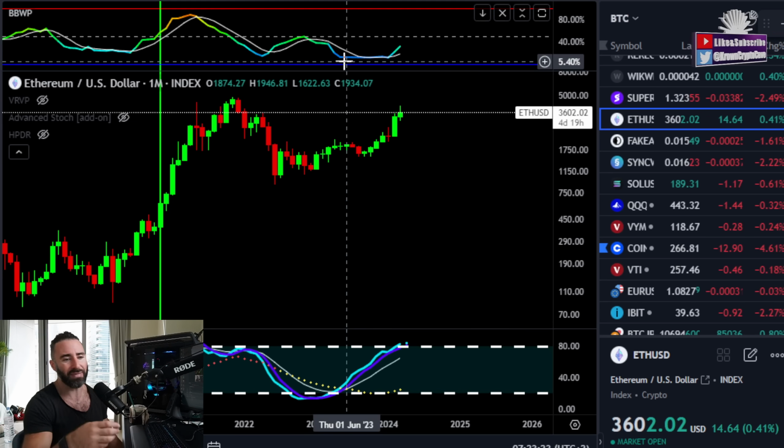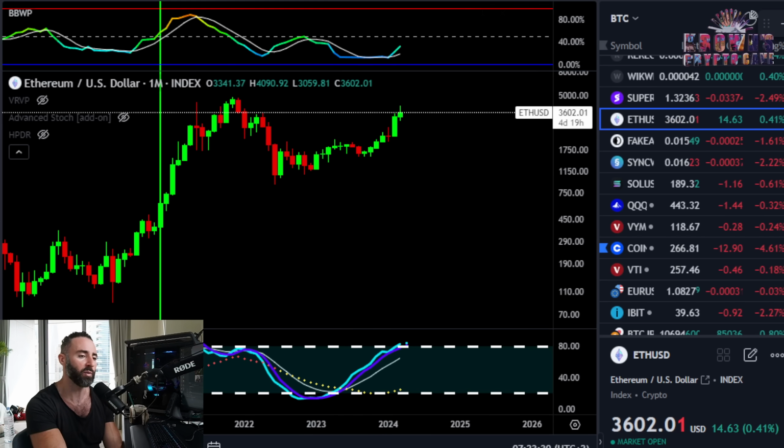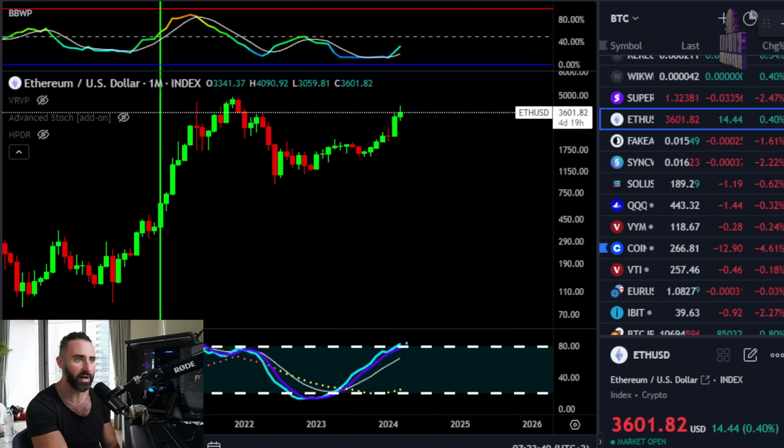But right now, I think it's being dragged up by the rest of the market rather than dragging itself up by its own bootstraps, which at some point, it's going to have its own narrative, right? It's going to have the ETF narrative, and we saw what happened with Bitcoin. So whether that works or not, it doesn't matter. The perception of it being a positive thing, I think, does matter.